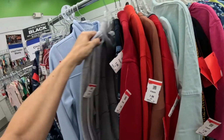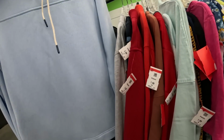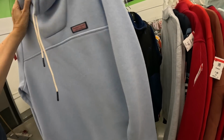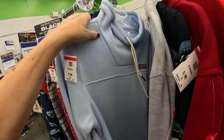I had to get out of the way of a worker. She was switching everything around. $9.99, Vineyard Vines. Kind of a pretty sweater. $9.99 is high. I will never get used to paying these high prices. That is a really nice sweater though. What size is this? Medium.